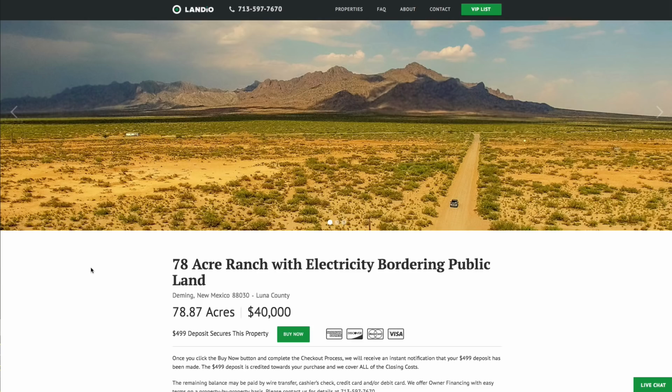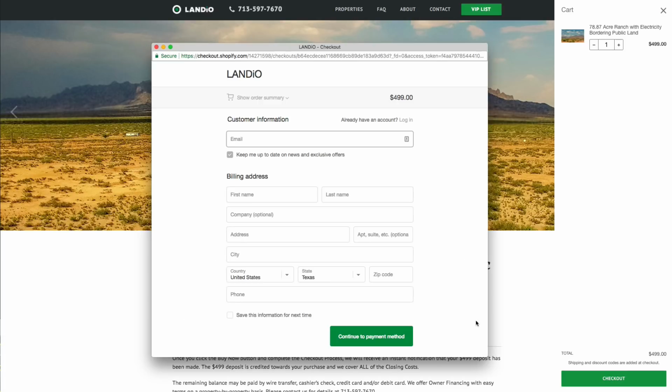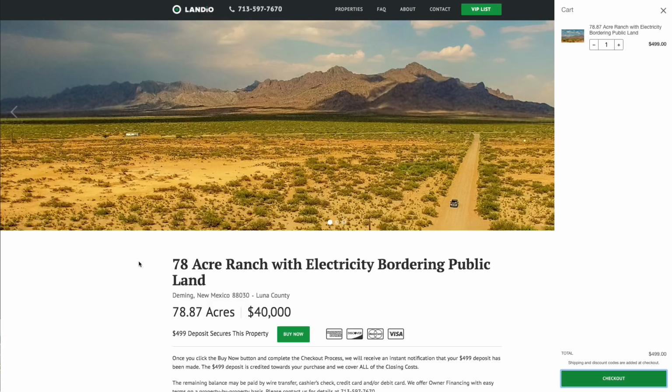If you'd like to secure this property while it's available, go to our website and click on this Buy Now button. What that'll do is add a deposit of $499 to your cart, then click Checkout. And once you click Checkout, this window will appear where you can enter in all your information, then continue through the checkout process. Once the checkout process has been completed, we'll receive an instant notification that your $499 deposit has been made. We'll then take the property off the market. We'll send you over a simple one-page purchase agreement and arrange for the balance of payment. The $499 deposit is credited towards the purchase price, and we cover all of the closing costs. The remaining balance can be paid by wire transfer, cashier's check, credit card, debit card, or a combination of those payment methods if needed. We make the whole process super simple, and it can be completed in as little as a day.